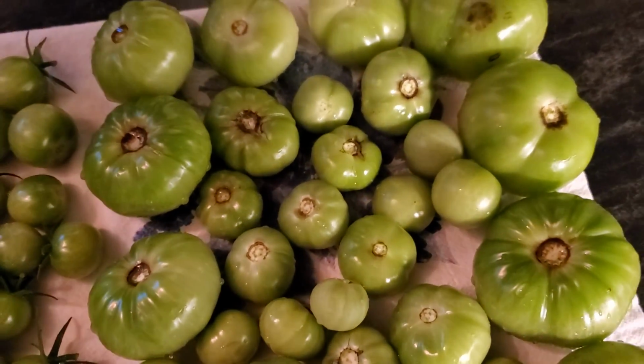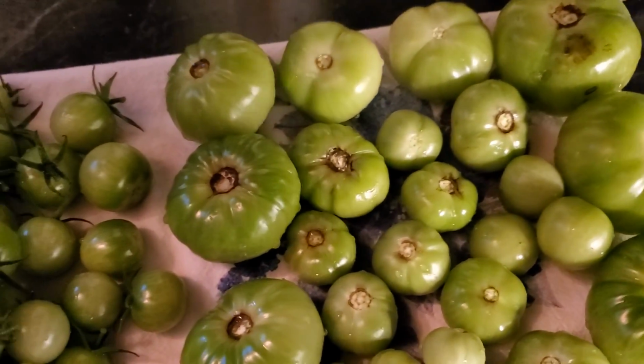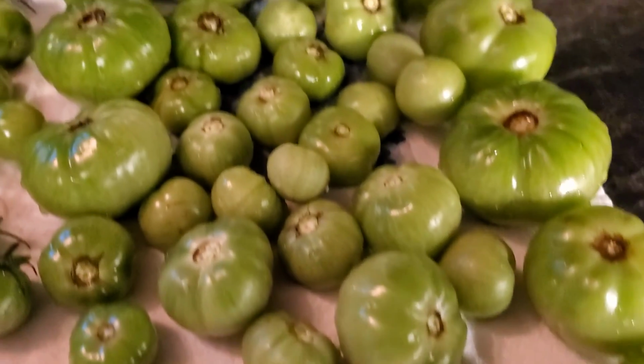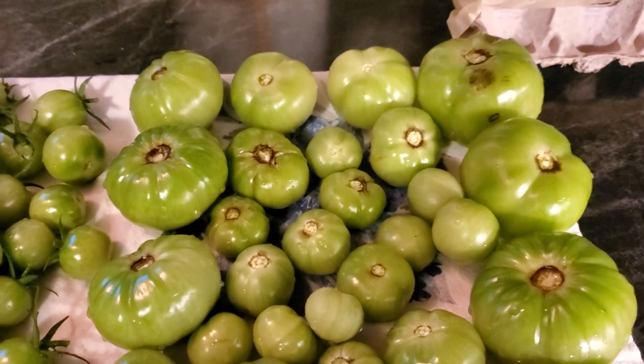These guys do really well, all of them, in the windowsill. They have all season long. These guys tend to take twice as long in the windowsill to finish ripening as the rest of them. They take the longest amount of time. So, having said that, these ones will probably be the ones I do fried green tomatoes with. You know, it's just the thought process.